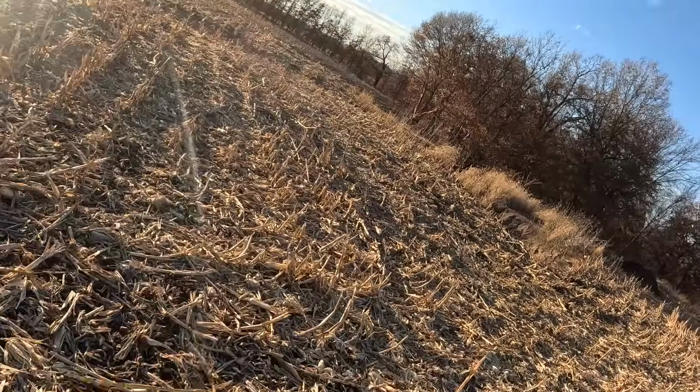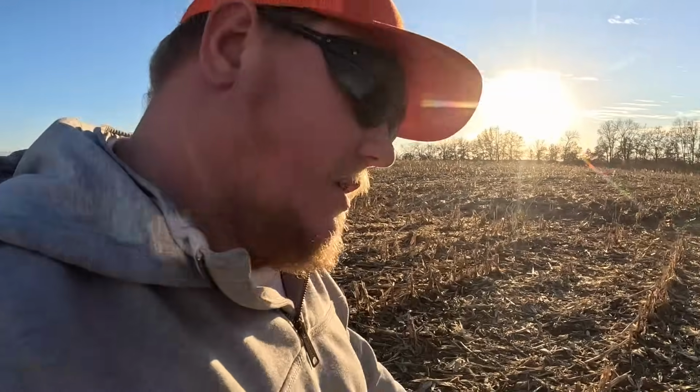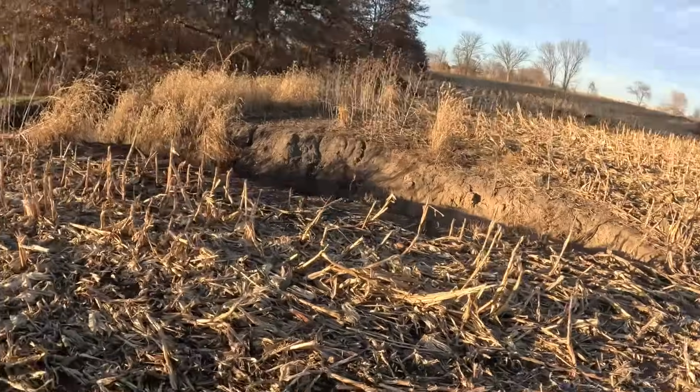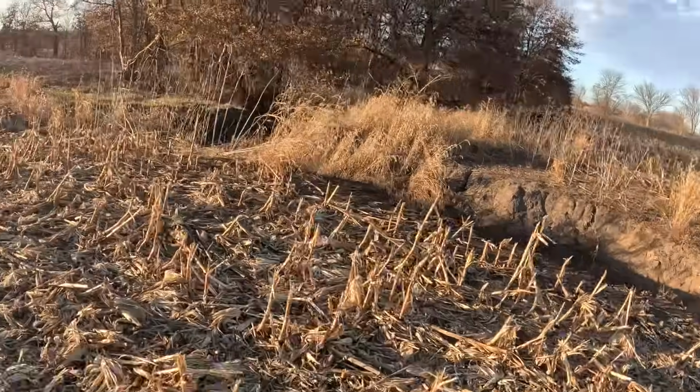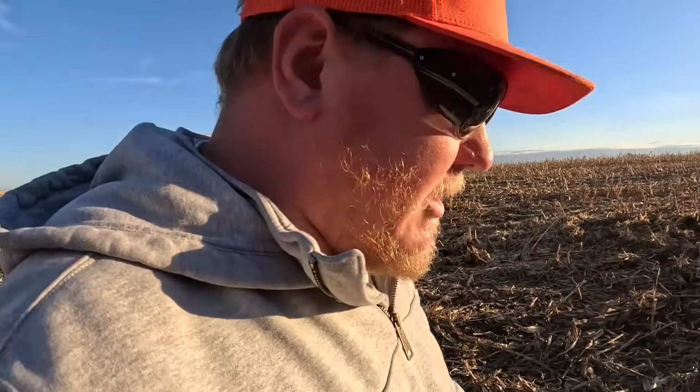And you can see that it is eroding right down here at this corner. There's actually 2 places that it's eroding heavily, and we'll walk up to the other one. But there's an erosion ditch that we're going to try and fix up and not let it erode anymore. So kind of just keep the wraparound terrace.